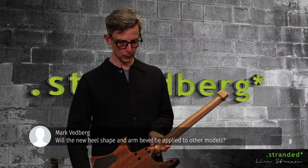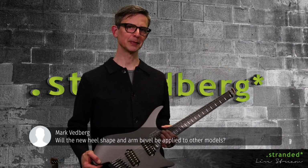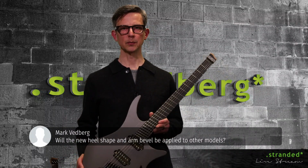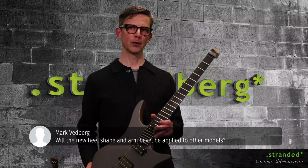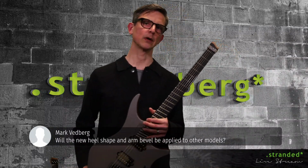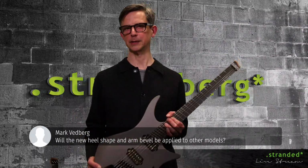Obvious question, will the heel shape and arm bevel be applied to other models? Probably, it's a safe bet. We're rolling it out on the Boden DR now, so I will leak for now that my idea with the Boden DR is that this will be like the Formula One of the car industry, if you will.